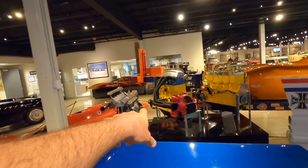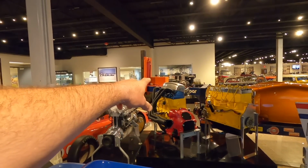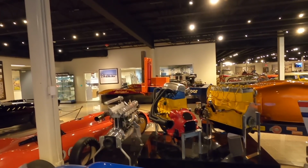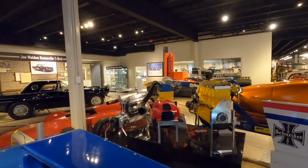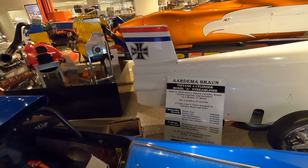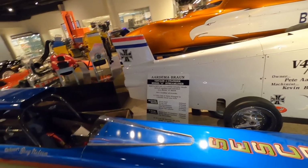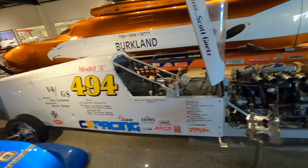There's a, I believe it's a Model T engine with a small block Chevrolet cylinder head adapted to it and some Weber carburetors. Maybe it's a Model A. I think it's Model T though. Here's one with two Subaru cylinder heads bolted together on a Model A block. I'm guessing these are all Model A records. Well over 200 mile an hour. There it is.